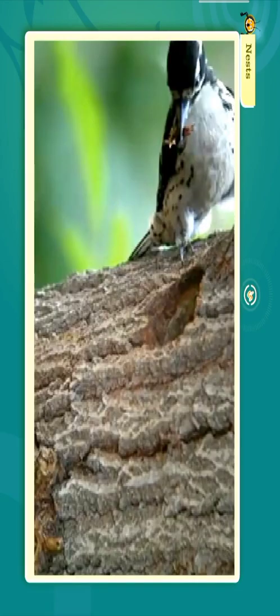Nests. Like us, birds need a home to live in. The home of a bird is called a nest. Before building a nest, the bird pair decides where to build the nest. The next step is collecting material and carrying it to the building site. The final step is construction. Birds build nests to lay and hatch eggs, protect their eggs and birdlings from enemies, and protect themselves from harsh weather.